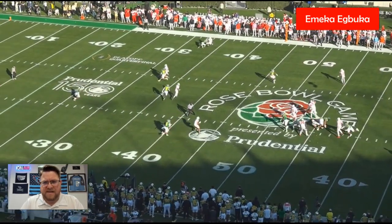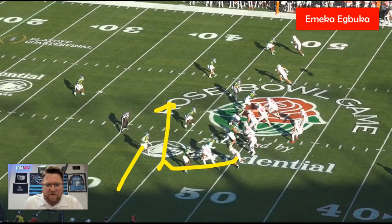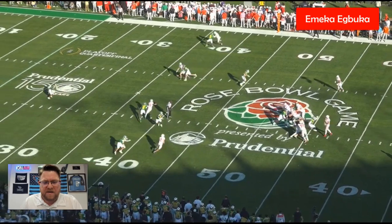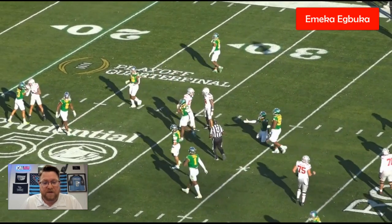And look, I don't think that he's a yards after catch dynamo by any means, but he's good enough to get good yards after catch ability. So come out here, shimmy to take this guy outside, and then the speed to cut in front of this secondary guy, catch the ball, get upfield. It's a critical third down in a national championship game, and who comes up big with the route running ability to separate, make the big play, and get upfield? It's Emeka Egbuka. As he will. He's clutch, man. He is a clutch player.